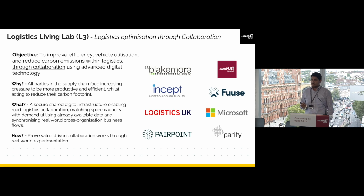Now, the challenge that we targeted, and I'll come on to this very shortly, is that 30% of the vehicle miles generated by heavy goods vehicles in the UK, a total number which is several billion miles, is vehicles running empty. That is wasted capacity within the network. And that number has remained pretty consistent over the years. So it's a big challenge.